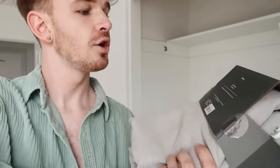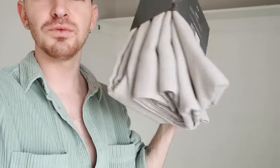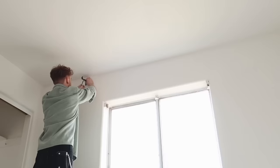The color is called Gray Linen Aruba. In the store, I could have sworn they had a slight tint of green to them, but they don't look as green anymore. So I'm hoping that once I put them up, they look pretty good. I'm going to do it as high as possible and probably have it come out a little bit just to take up a little bit of the wall space.